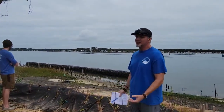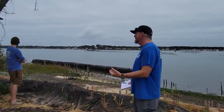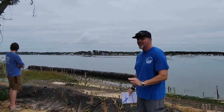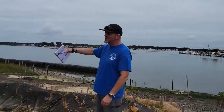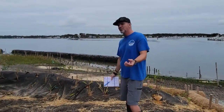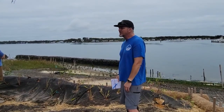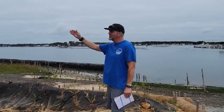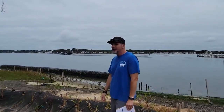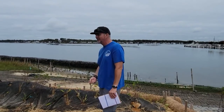So for this project, we're actually embracing the invasive as it comes through. It was cost as well, but we couldn't wait 2 or 3 years for the Phragmites, then build these dunes or berms, and then hope the berms aren't infested with invasives anyway. So I think it was a good decision. Use the root mass that's holding in the marsh and protecting the condos right now, and go from there. So an invasive is not always your enemy.